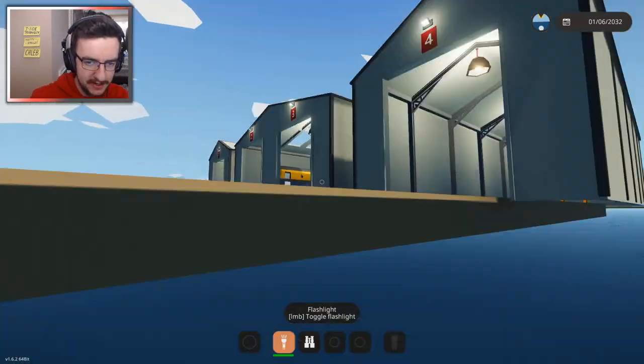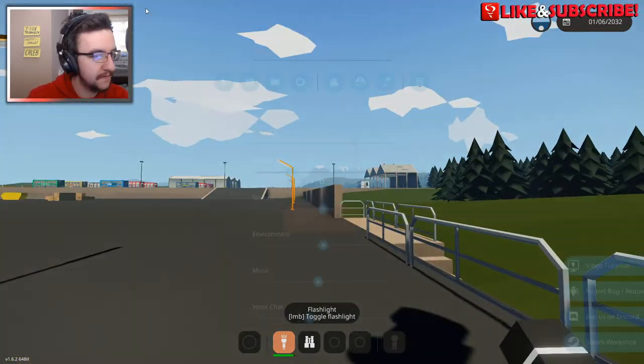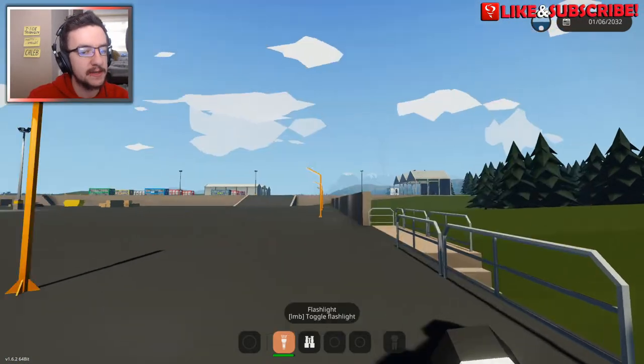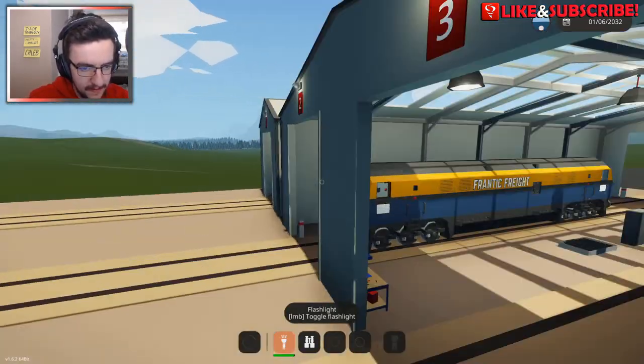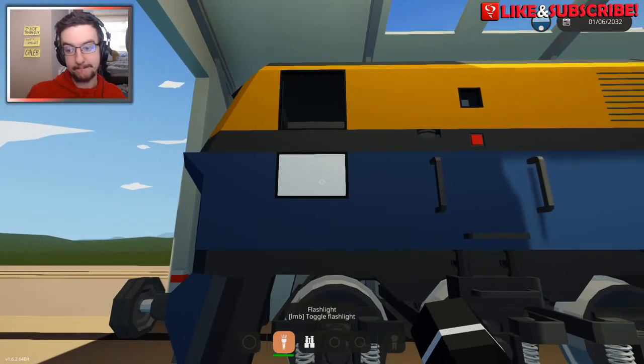Also, this is so annoying, it's so loud. Can you not just turn off the... I can turn off the disasters if I wanted to, but I forget when I start the game. I also need to put something in here, and I don't know what to put in there.